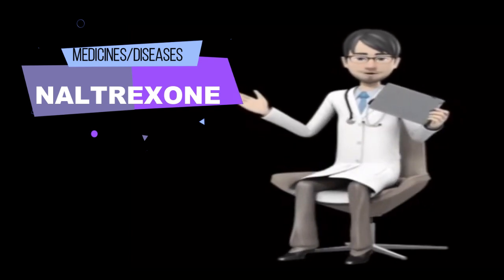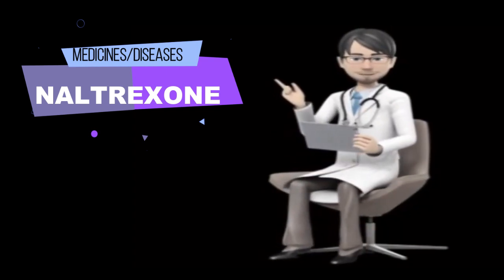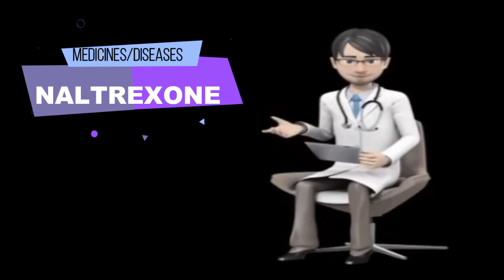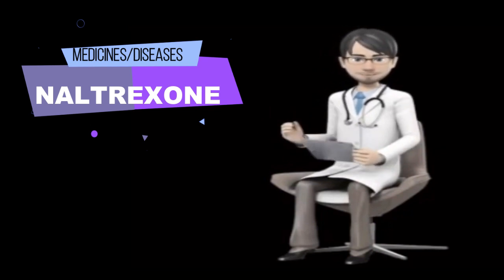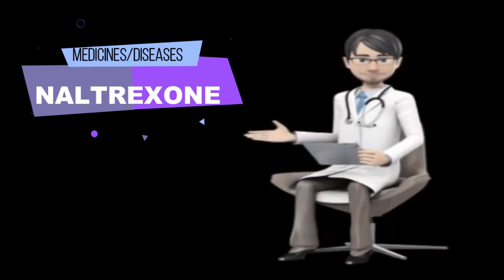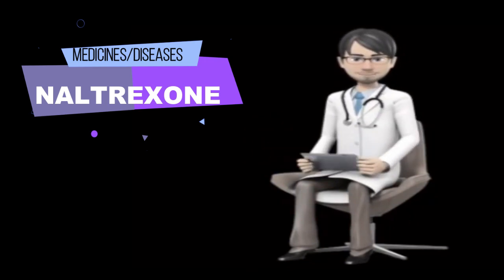Tell your healthcare provider if you have any side effect that bothers you or that does not go away. These are not all the side effects of this medication. For more information, ask your healthcare provider or pharmacist. Call your doctor for medical advice about side effects. You may report side effects to FDA at 1-800-FDA-1088.